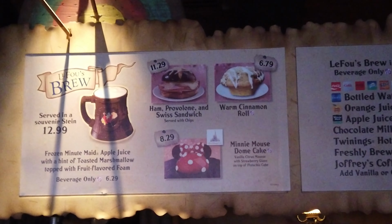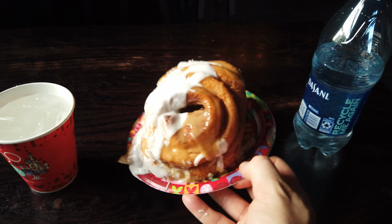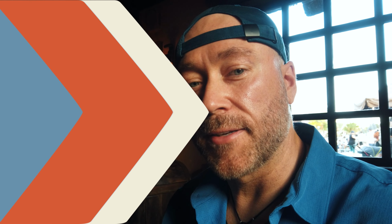Let's give it a try. It's always best in the middle, but I've only got one hand, so. It's so good, it's so big, it's easily shareable. It's like $7.29 with tax included, with no kind of discount. And it is definitely close to the top on my list of favorite things that you can get at Magic Kingdom for under $8 that keep you in the magic, keep you enjoying the food, which is all part of the adventure, but without breaking the bank.